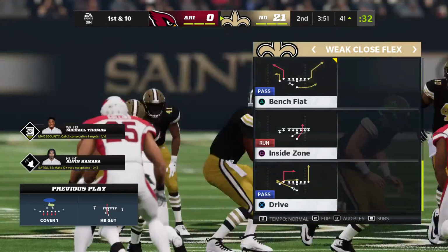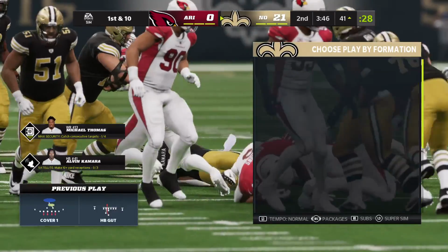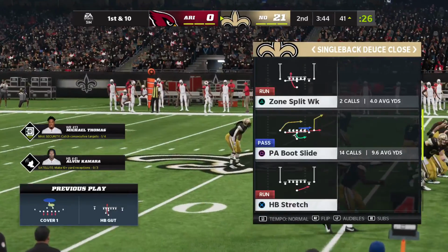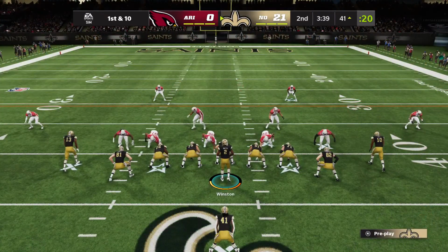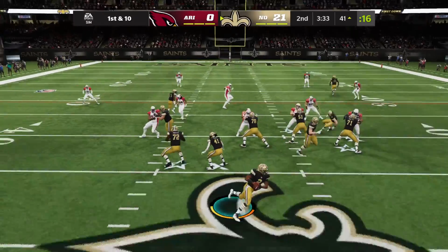Well, partner, what do you think? Might have been four down territory if they didn't pick it up, but... Yeah, it's a moot point now. I was curious, so if they didn't get it there, would they have gone for it? I guess we'll never know. Yeah, we didn't have to make that call, but I have a feeling both of us would have said, go for it. They go play action.